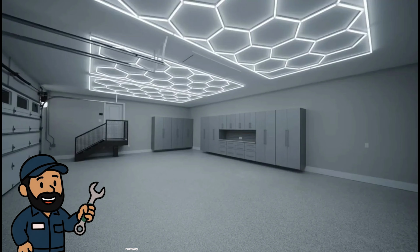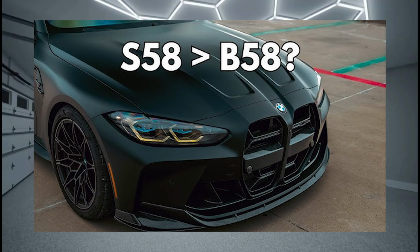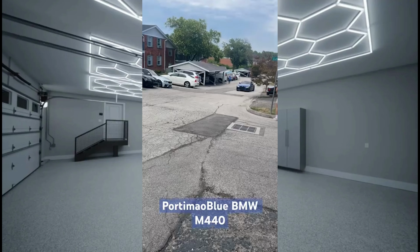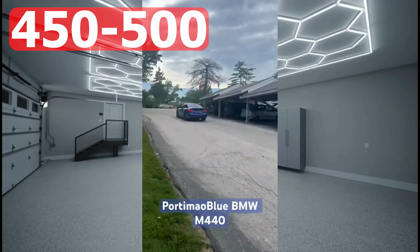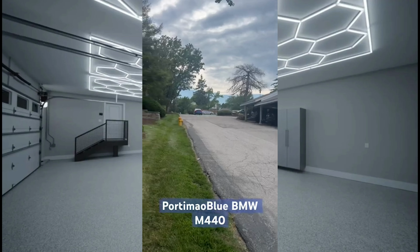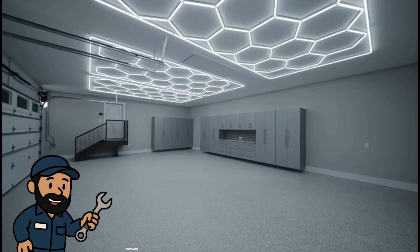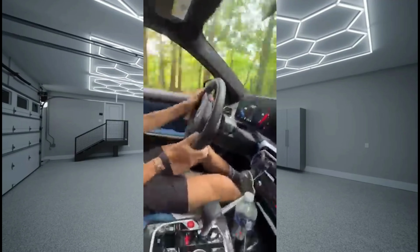But once you crank up the boost, once you put some power to the pedal, you're gonna see the difference. The B58, yeah, it's gonna start sweating. It's not gonna keep up. The S58, that's like a walk in the park. You ain't feeling nothing. With a bolt-on tune for the B58, you could hit about 450 to 500 wheel horsepower. But at that point, you're kind of pushing limits. The S58, you can get 600 wheel horsepower, 800 with even upgraded twins.